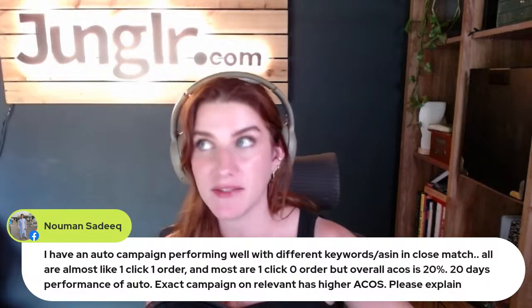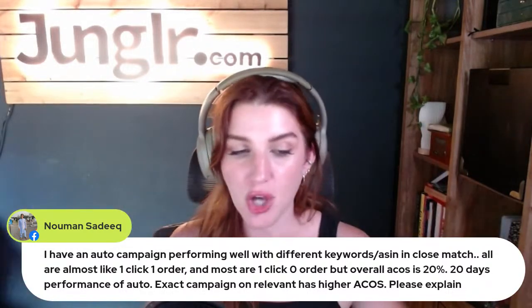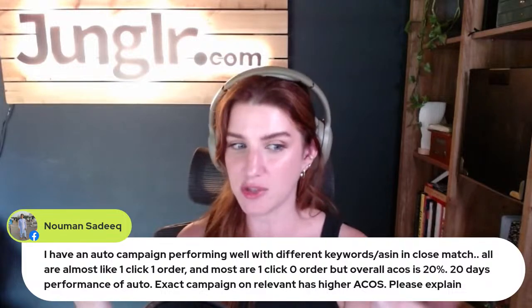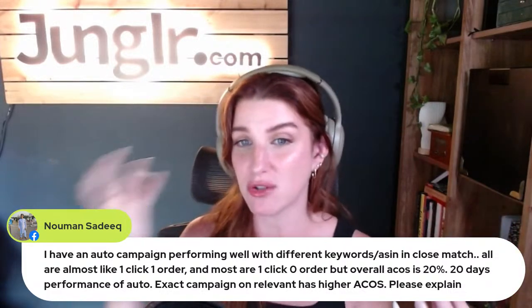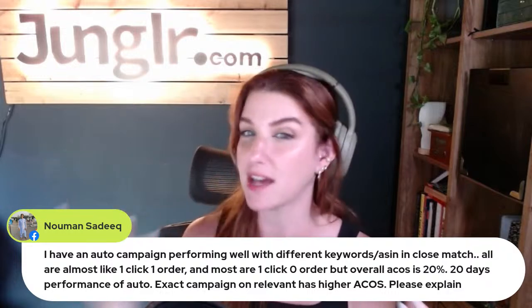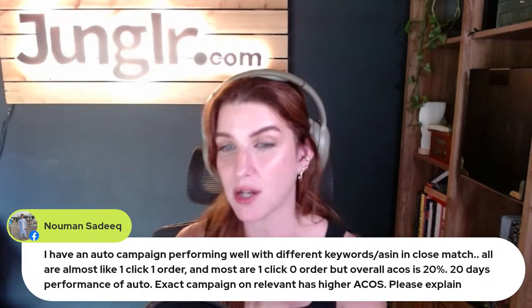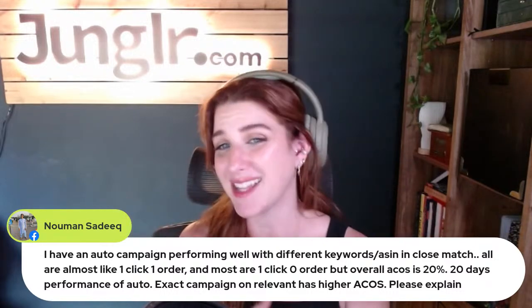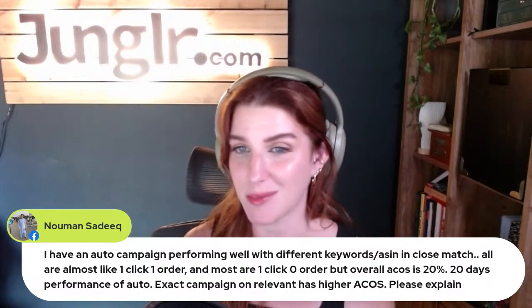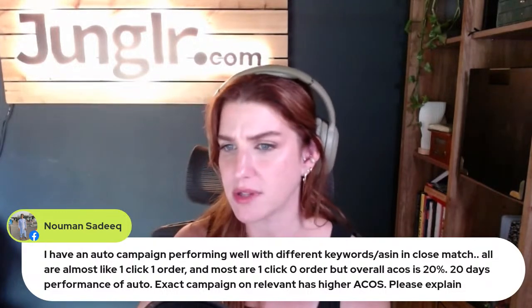The way that an auto campaign works is it's targeting a ton of different searches. So if you're looking at it from a campaign level, you're not comparing apples to apples, because the auto campaign's targeting a ton of things and the exact match is only targeting a handful of things. So if you're really trying to compare performance, I would look at it on a search term level. That would be apples to apples. And then still what you may find is that the auto campaigns just perform better. It's sort of infuriating, but that's not abnormal.